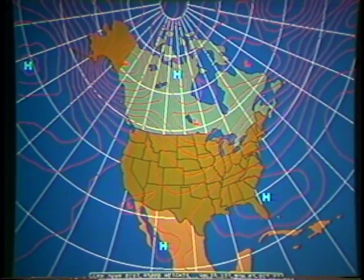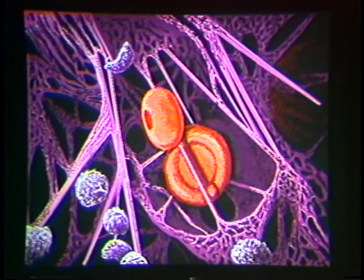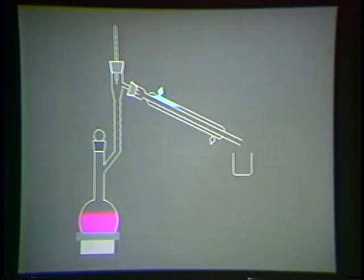Other applications include weather satellite mapping, medical imaging, like this CAT scan image, or this artist's conception of red blood cells and blood platelets magnified thousands of times in size, or scientific imaging, like this animated version of a distillation process.